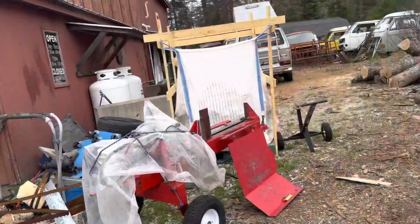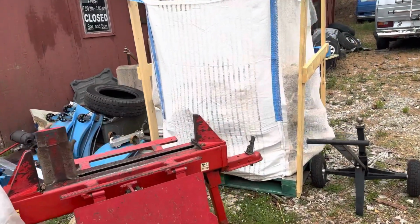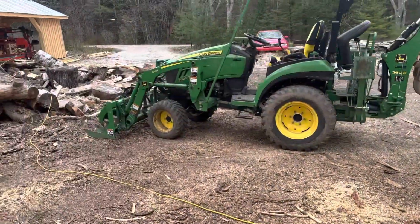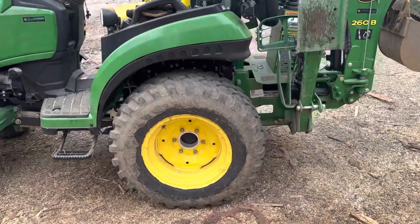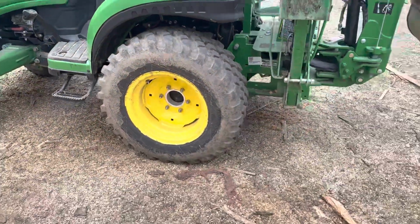I fill those up with, well, right now I'm filling with softwood, but when they're hardwood, they're heavy. And this little tractor right here with the forks on will lift it. I wouldn't do it without the backhoe on because I need that extra ballast. And my wheels are loaded. And I have 2-inch spacers in there as well to help with the stability.